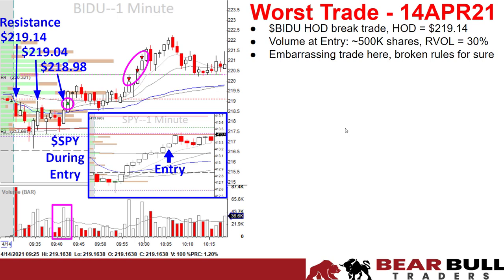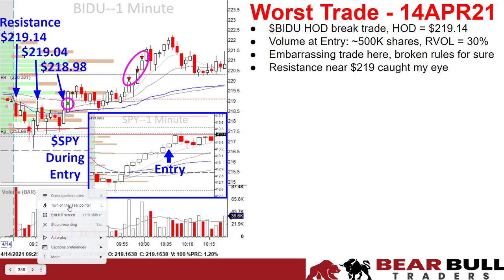To start, that volume is very low. It's too low. And there are better stocks I should have been watching. mRNA and Tesla were both on the top of my watch list, and I took my eye off them when this caught my eye, and I got into the wrong stock. But this resistance near 219 caught my eye.